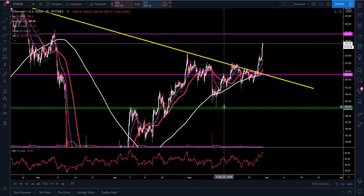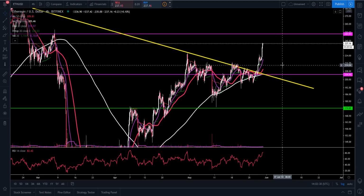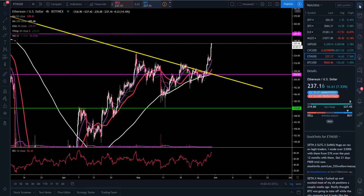So that's Ethereum, guys. And for support, we would want to hold for Ethereum roughly around about $215 now is what we'd be looking at. So next we're going to take a look at Litecoin.